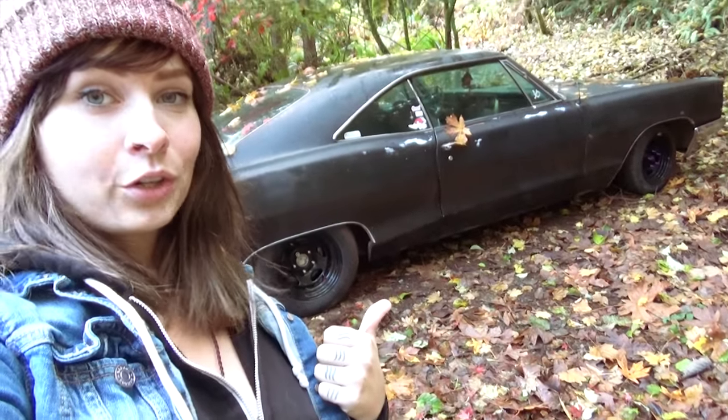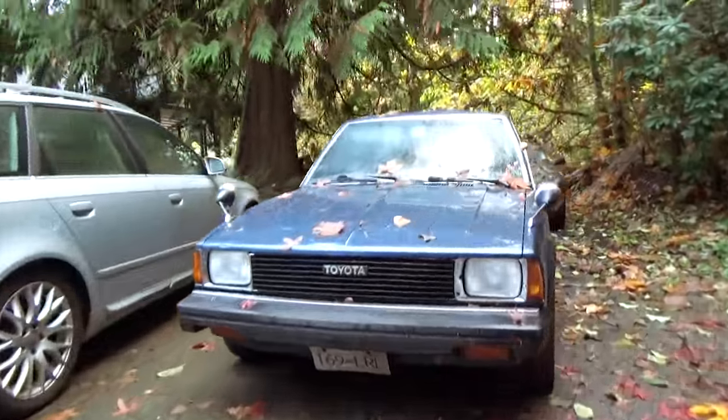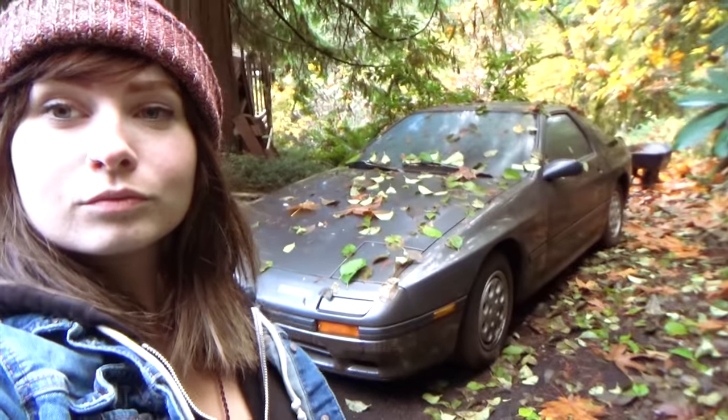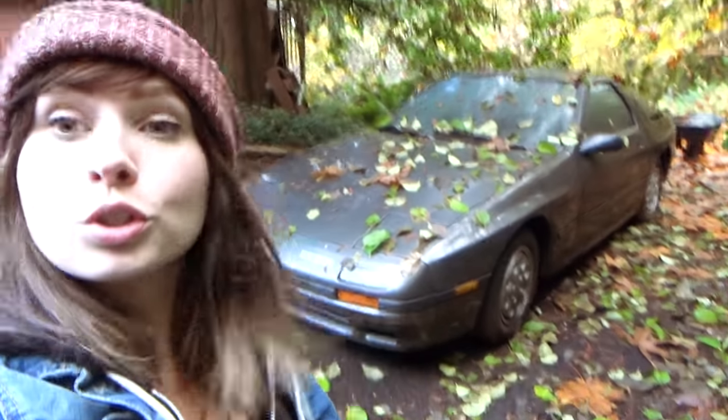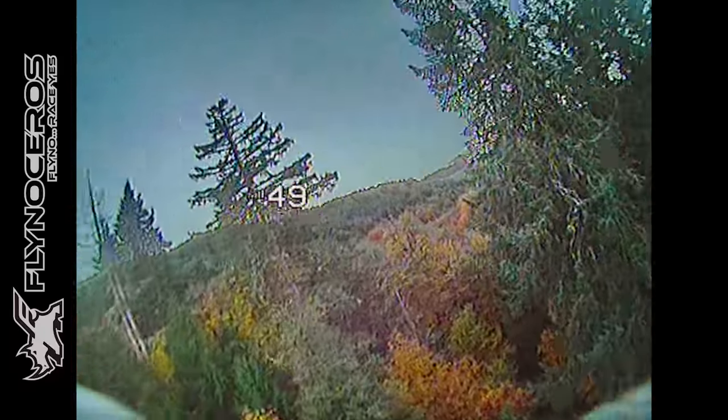For sale, it's not a goat. The Catalina 680. Also for sale, super minty, but covered in leaves. And sometimes it gets a little hectic out there.